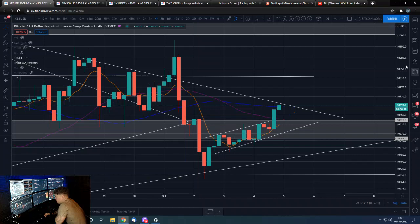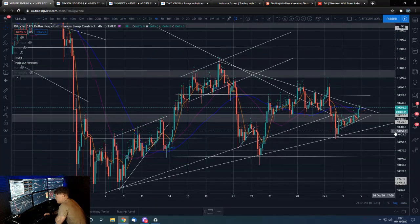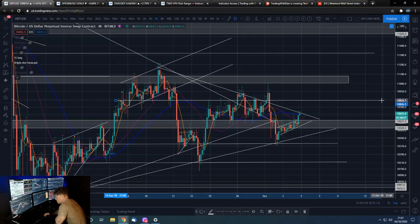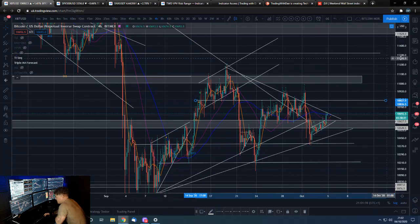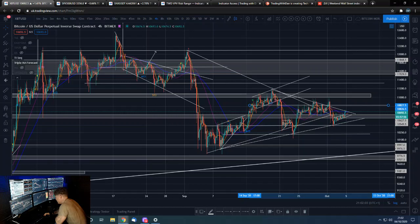Sorry, hiccuping a bit there. This sideways to down. Obviously, watch these trend lines that we've got drawn in. If we start taking some of these out, start taking some of these horizontals out, I'll just extend this, and then obviously these levels here, this level here. Start taking this out, and we're back in business, guys. We will be back in business.